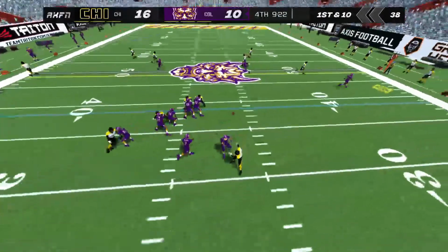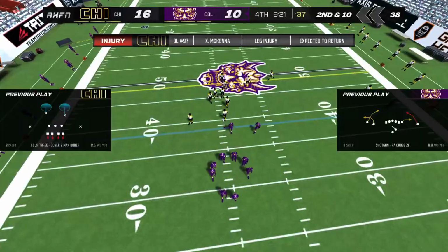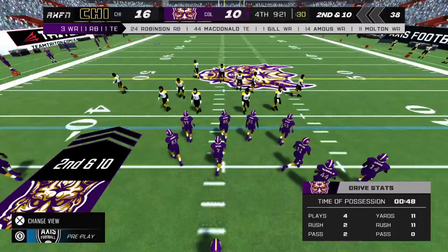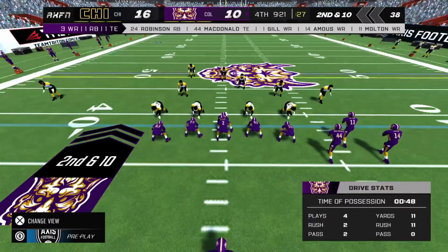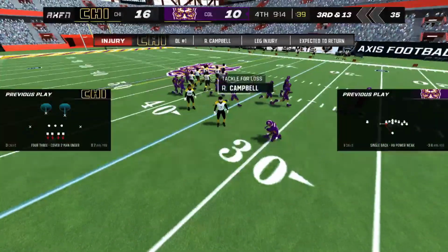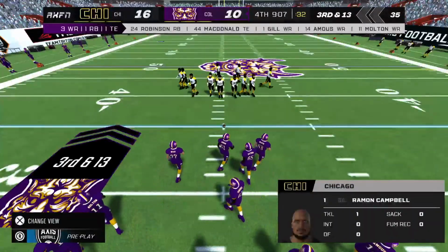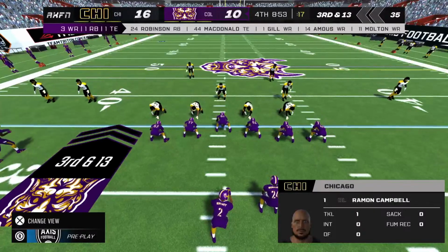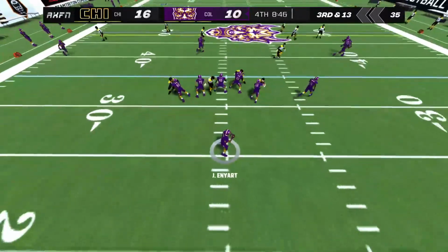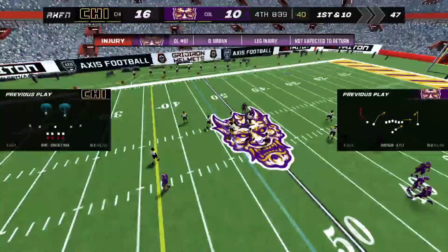Quarterback to pass, fakes the handoff and looks to pass. And they can't connect. Incomplete. We've got an injured player down on the field. The QB handing it off. That brings up a crucial third down. Number 2 drops back. Complete. Good enough for a first down.